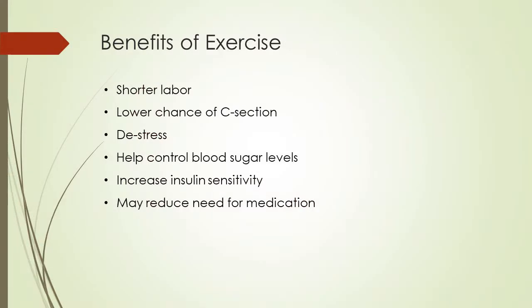Exercise is also going to help you keep your blood sugar values in range. OB-approved exercise can greatly benefit you and your baby. Regular exercise can lead to shorter labors, lower rates of C-sections. It can help you to de-stress and can play a major role in your blood sugar control.